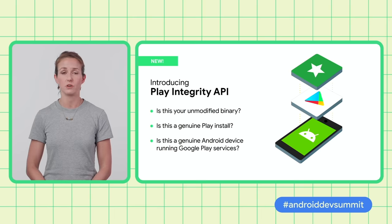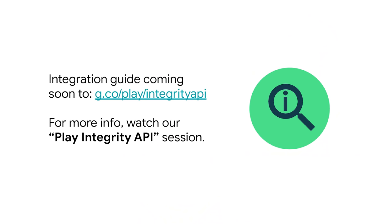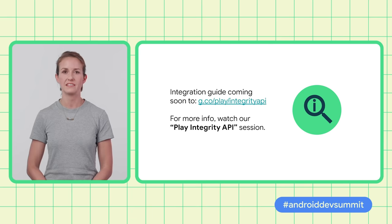If any of those signals are not what you expect, your server can decide what your app should do next to reduce the risk, such as asking the user for verification or reducing access to functionality. We've been working closely with developers to test the API, which is already being used in production to protect apps and games. The Play Integrity API will be rolling out to everyone over the next few months. We'll be publishing a preview of the integration guide very soon at the URL shown on the screen, along with information about migrating to the new API from SafetyNet device attestation and Play licensing. To learn more, watch our session Play Integrity API, which is linked in the video description.